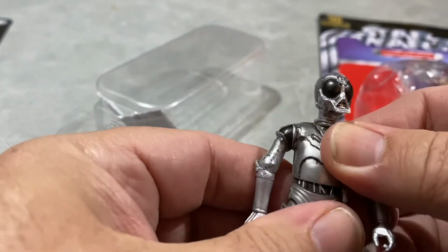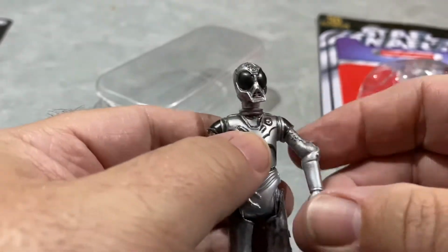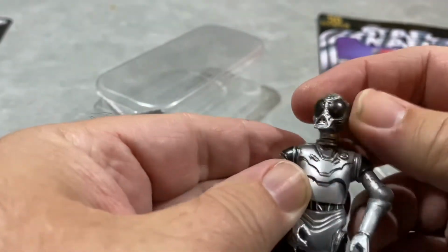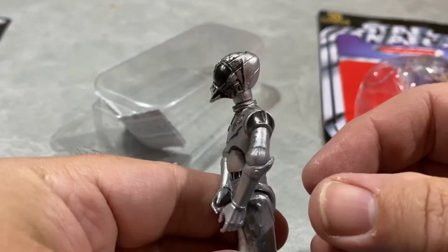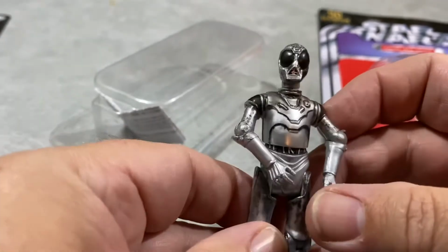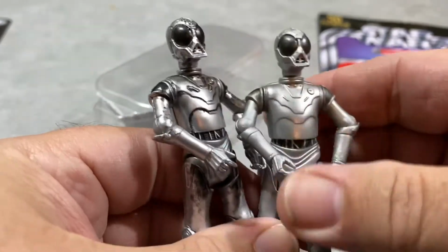It's got a shinier paint. It looks like Hasbro's been doing better with their silver paints. It's still not vac metallized, but it still is looking better. They're getting a good wash on this. All in all, it looks pretty good. In fact, we can compare it to the previous release. Here it is. I'm pretty sure this is the Target exclusive one.